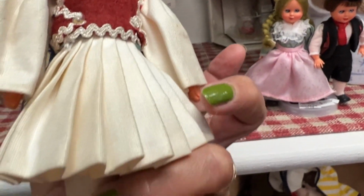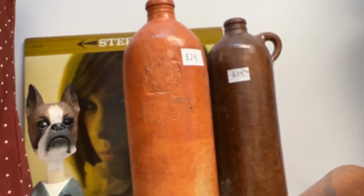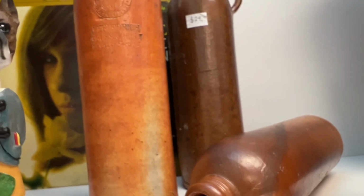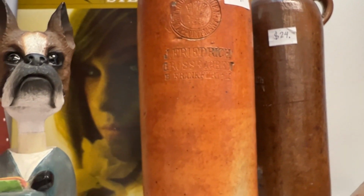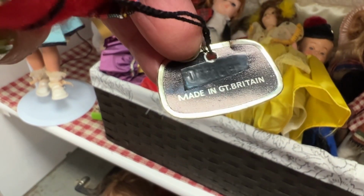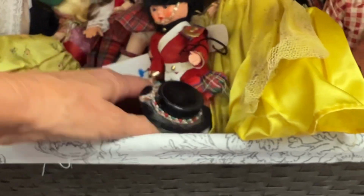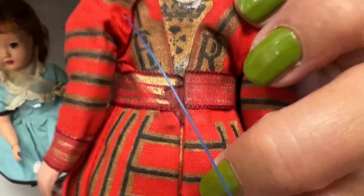It's interesting. These are made in Greece. These. See these? Look at these jugs. Oh, yeah. Like German? I don't know. Yeah, it's got like the Germany. It says like Frankfurt. Very interesting.